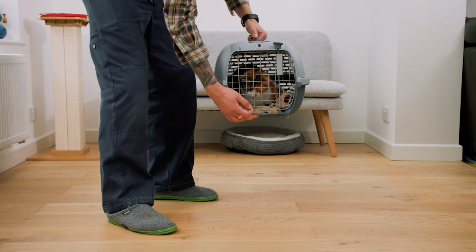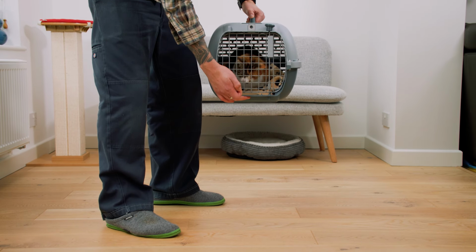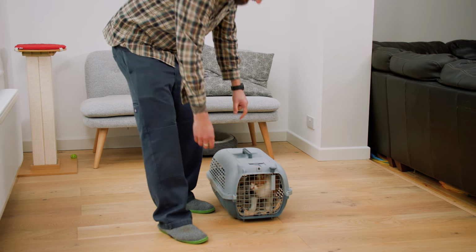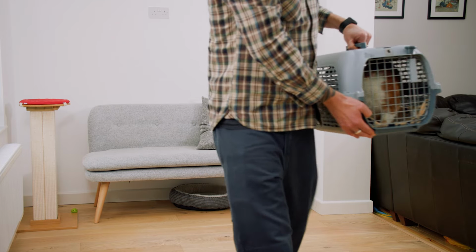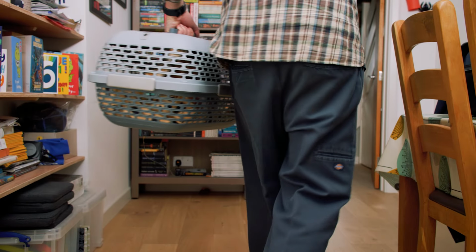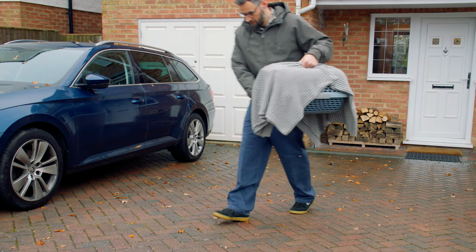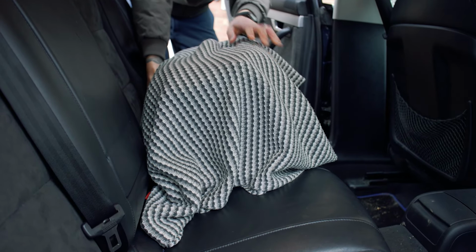Gradually build up the height in which you lift the carrier until you're able to stand up straight without causing the cat any distress. You can then increase this to walking a short distance with the carrier before treating them. Repeat the process, gradually building up the distance, walking both indoors and outdoors until you're eventually placing your calm cat in their carrier into the car.